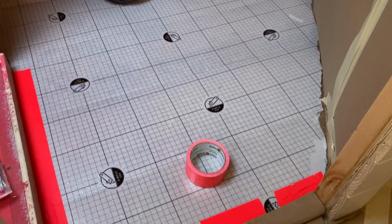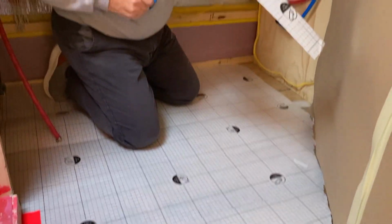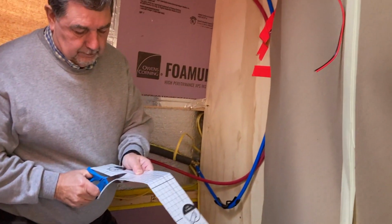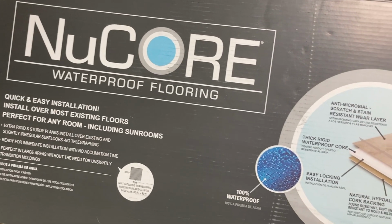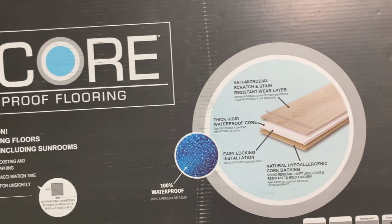Okay, so we just laid the underlayment in the bathroom, same stuff that we're laying all throughout the bus. It's a really thin underlayment because the actual floors come with their own underlayment, and then the one in the bathroom that we're installing actually comes with a cork underlayment, and so it's insulation, sound deadening, and the tile for the bathroom is 100% waterproof as well.